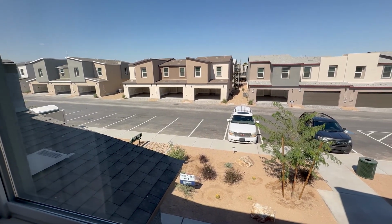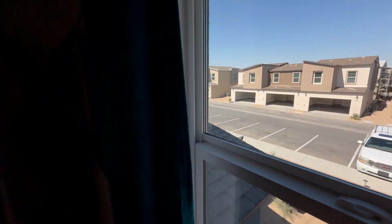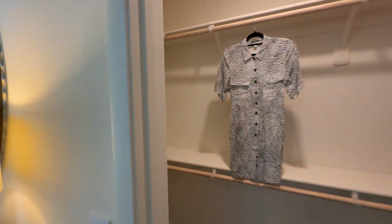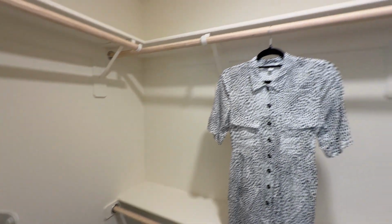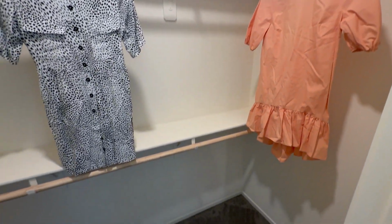So then right over here, guys, last but not least is going to be your closet. Check it out. Oh, here's your smart panel box, so your cable and your internet are going to be hooked up right there. Check it out. And I know, guys, it's not the biggest, but let's remember, this is a townhome.